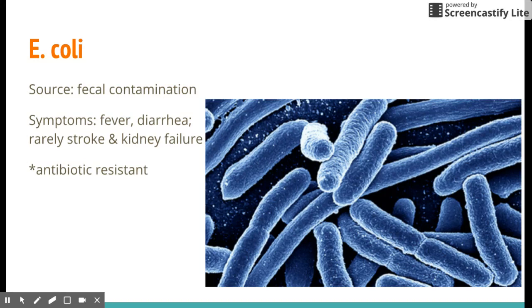Speaking of E. coli, it's one of those harmful types of bacteria that typically comes from fecal contamination. It causes symptoms such as fever, diarrhea, and more rarely, stroke and kidney failure. It's also antibiotic resistant, another factor that makes it more dangerous.